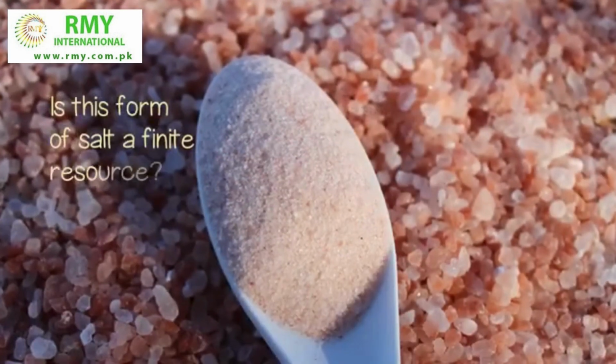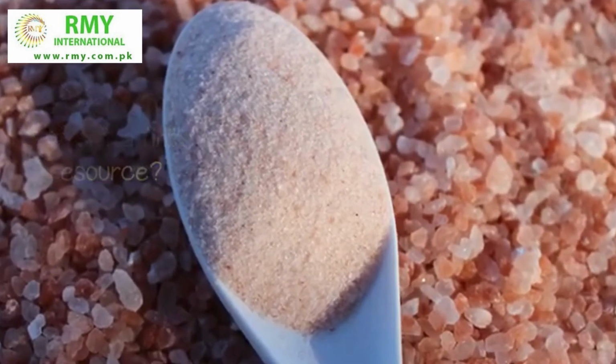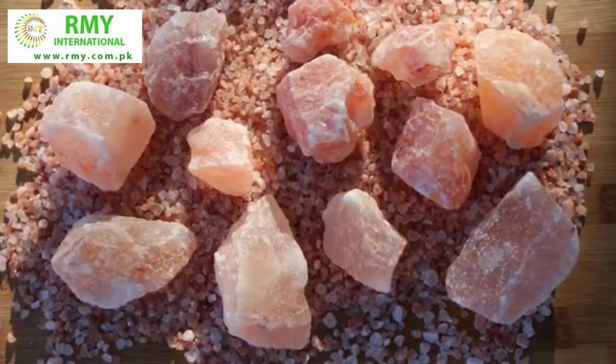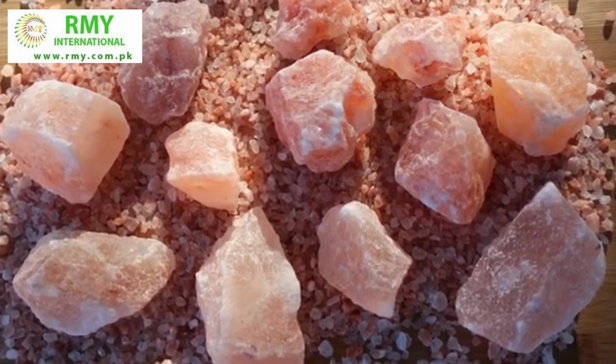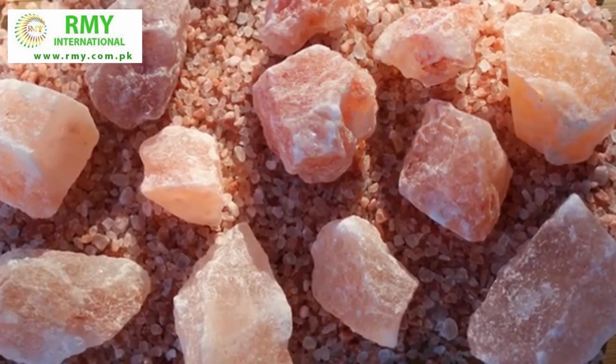Is this form of salt a finite resource? Unfortunately, pink Himalayan salt as a mined material is non-renewable. But because there is so much of it, it is estimated that with the current extraction rate, the millions of tons of salt in the Kira salt mine could last for another 350 years.